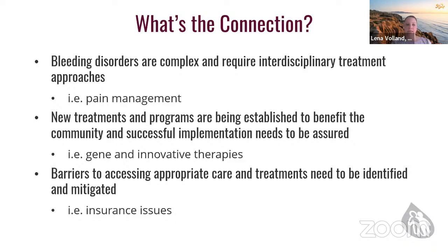So we are often thinking here about gene and innovative therapies. What has to happen on an individual, a contextual, and an external level to assure that these new treatments will actually reach those people that can benefit from them? So it goes beyond finding out that these truly work. It is all of the other elements that need to be addressed to make sure that people with bleeding disorders receive the treatments that they deserve.